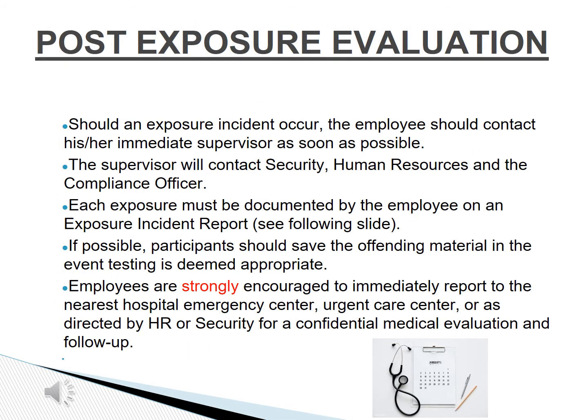Should an exposure incident occur, the employee should contact his or her immediate supervisor as soon as possible. The supervisor will contact security, human resources, and the compliance officer. Each exposure must be documented by the employee on an exposure incident report. If possible, participants should save the offending material in the event testing is deemed appropriate.